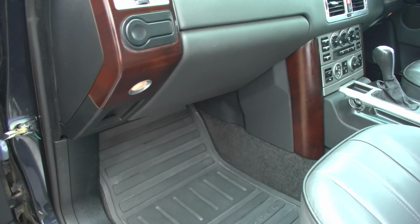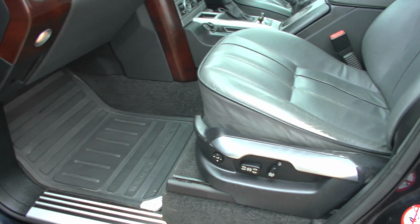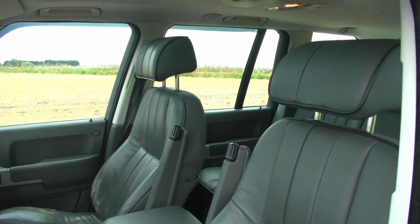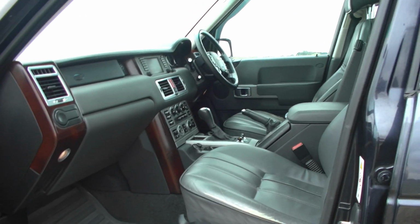You can also see here the rather nice Range Rover rubber overmats, just to keep everything nice and clean and tidy, especially with the winter months up and coming. And as mentioned before, in very nice presentable condition in here, considering the age and mileage of the vehicle, and a pleasure to be in.